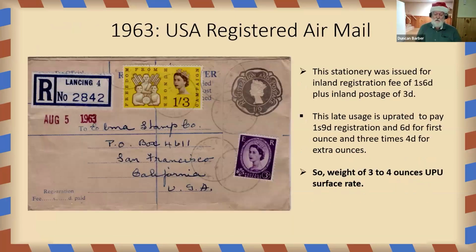First glance at it. Oh, yes. That's an airmail cover, 1 and 3, easy. Well, no, it's not. For one thing, there wasn't a 2 shilling overseas registered rate that would be paid by the indicium plus the threepenny stamp. So what is it? Well, it's 1 and 9, 1 shilling and 9 pence registered because the registration went up. And then it's 1 shilling and 6 pence postage to the US. So 6 pence for the first ounce and 3 times 4 pence, which is 1 shilling for the extra ounces. So that's 3 extra ounces. So this is a 3 to 4 ounce UPU surface letter.